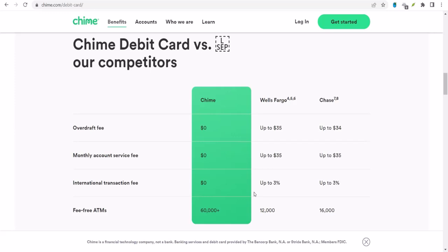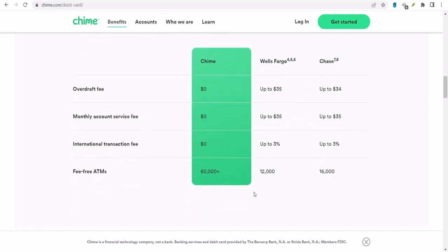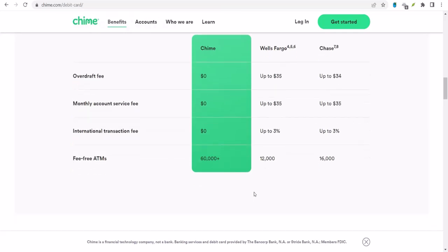So, to recap, Chime's debit card is generally good for international purchases and ATM withdrawals, but be aware of potential ATM fees. For international transfers, you'll need to use a third-party service.